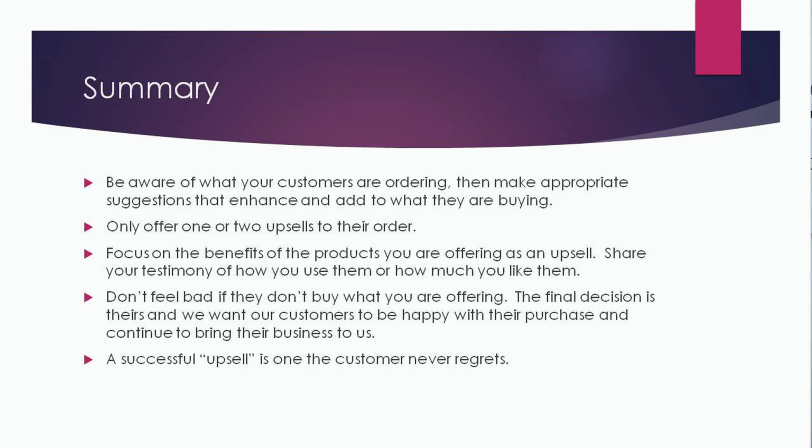But I want you to understand, please don't feel bad if your customer doesn't buy the things that you're upselling and offering to them, because ultimately that final decision is theirs, and we want our customers to be happy. We want them to be happy with their purchase. We want them to come back month after month to buy their products from us. So ultimately, a successful upsell is one where the customer never regrets buying that optional item. So if they're good with what they've sent you and they don't want anything else, the priority there is that they're happy.